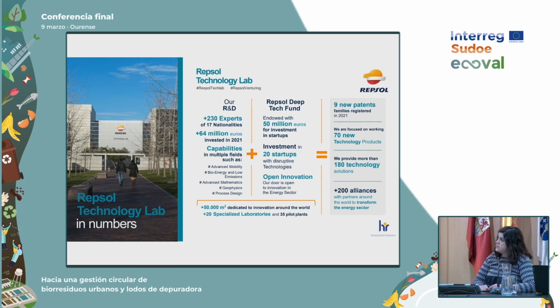The Repsol Technology Lab is the center where I work, and it's a complex in the southern area of Madrid with avant-garde facilities. We have 20 specialized labs, 35 pilot plants, and currently more than 200 scientists from many nationalities, with an investment of about 64 million euros per year for research, and always with the support of the Entrepreneurs Fund and corporate venturing, which is venture capital of Repsol. Currently they're investing in 20 startups with disruptive technologies related to circular economy and the reduction of emissions.